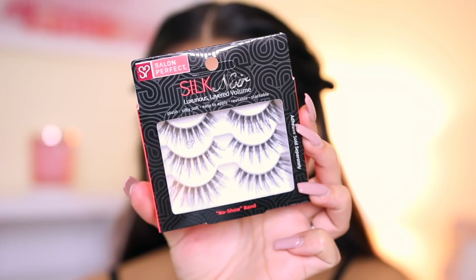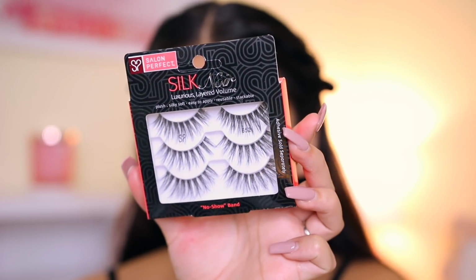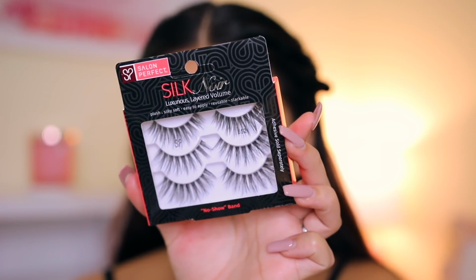I'm going to pop on some lashes. I've actually never used this style before, but these are the Salon Perfect 652 lashes. You guys know I'm obsessed with the 614s, so I'm hoping these are going to be good. They look really pretty, but really neutral, which I love. So I'm going to go ahead and pop those on and then we'll move into the skin. So I'll be right back.